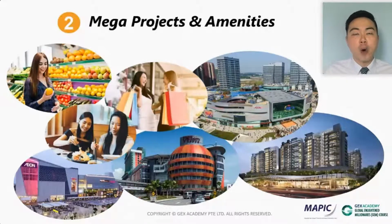Before the developer and operator bring in such big integrated developments or superstores, in order to make the development viable, they have already done their research to know that this area has some form of sizable catchment population, be it existing population or even future incoming population to the entire area. All these mega integrated projects will not just rejuvenate the entire area, and because of the convenience, people like to stay there, because people don't want to stay in a place just to work. They want to stay in a place to live, work, and play.